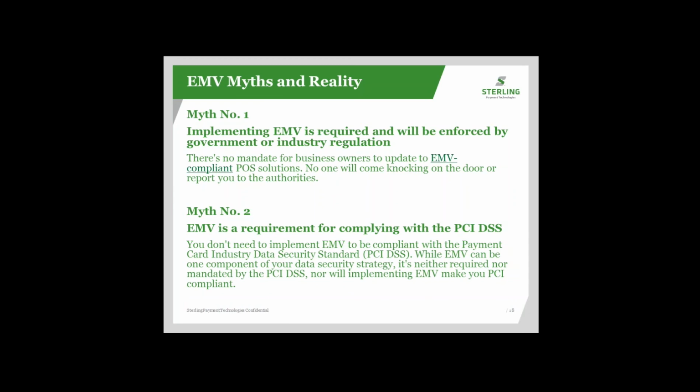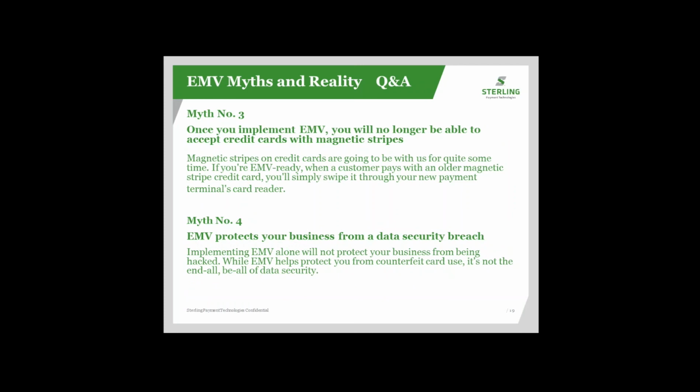Okay, 2 more myths. Number 3, once you implement EMV, you're not going to be using the mag stripes on those cards, and that's not the case either. Mag stripes are going to be on credit cards for a very, very long time, simply because until every POS device, every hardware and software device has that completed, you have to have a way to accept swipe transactions if EMV is not completed. So we would expect the mag stripes will still be on the cards for many, many years to come.